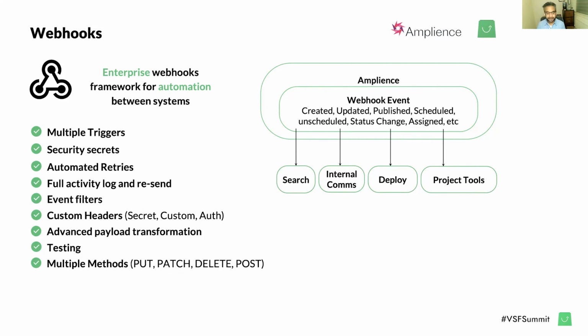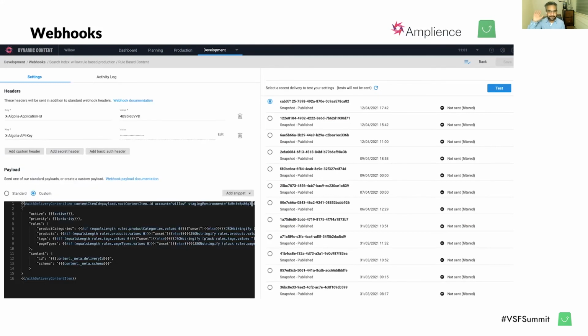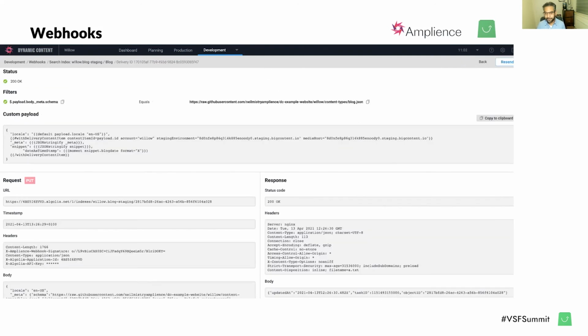So typical things will be like setting up your webhooks, could be into search, could be something else, could have all your retries. You can choose how it's triggered. You can choose how to filter it. You can choose how to customize the payload. You can put custom headers, so you can authenticate directly to other APIs. Loads and loads of really cool stuff. And obviously you've got all your auditing and retries as part of this, and being able to resend and see exactly what the other application said to you.